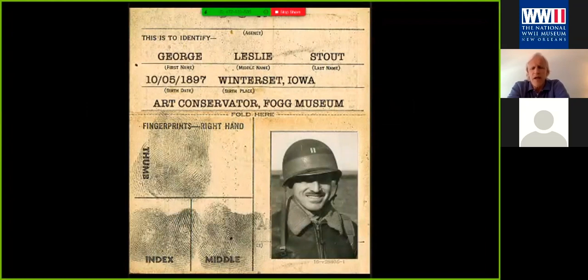The key monuments officers in Northern Europe were George Stout, and Stout was one of the older monuments men. He was 46. He'd actually fought in World War I, and he was a conservator of works of art at the Fogg Museum in Harvard. Stout was the one who had the idea to create monuments men. He was convinced there was going to be a Second World War. He'd studied the impact of the new technologies and warfare on works of art, and had developed pamphlets about how to go about protecting these works of art during combat.